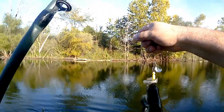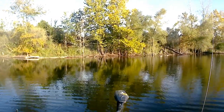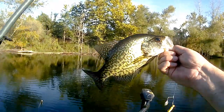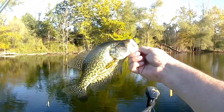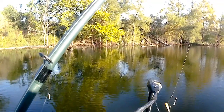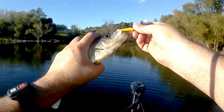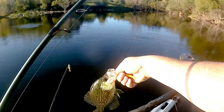Crappie. I only got one. Got me a big old crappie here. Nice crappie. Another crappie. Ain't as big as the other one, but nice size. Throw him back in too.